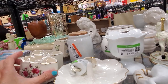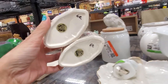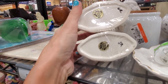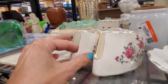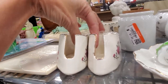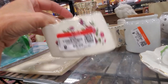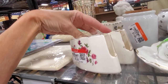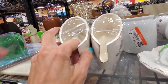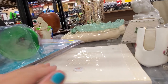More of those geishas. Ugh, I have so many of those I have to get rid of. What do these say? These say Chadwick, Japan. They're little, what are these? Okay, what would these have held? I don't know. Well, they're $5.99, so I'm not gonna get them. Are they a spoon rest? Well, they're kind of the shape of a spoon. They're cute, but they're $6. I'm not gonna get them.